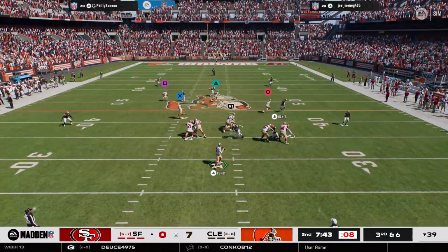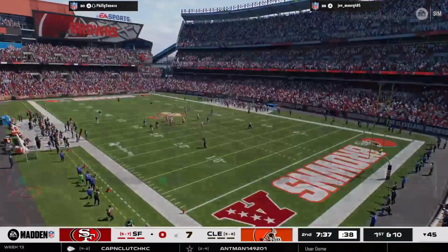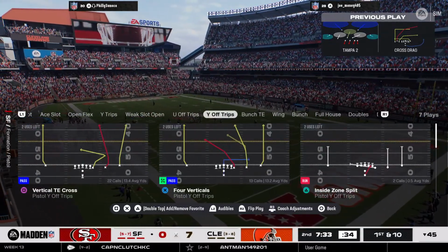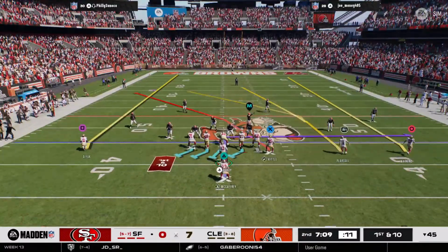Purdy will set up to throw it here. Being chased out left. This one to the sideline. He's got it. A nice job to keep the feet in, but he is a bit short here of the first down. Able to get what they need to keep the drive going with a 6-yard pickup on 3rd down.